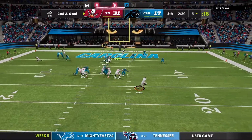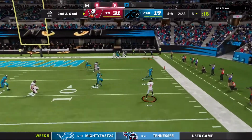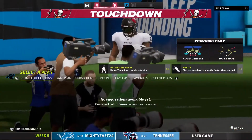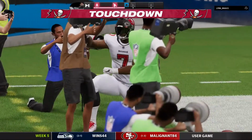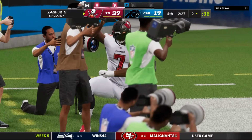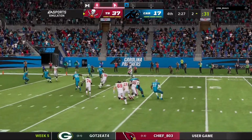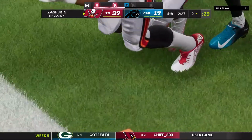Looking to throw. Jones. And he hauls it in for the Buccaneer touchdown. A great effort there. His 2nd touchdown on the season. And the Buccaneers are well on their way to a 5-0 start as they extend their lead.